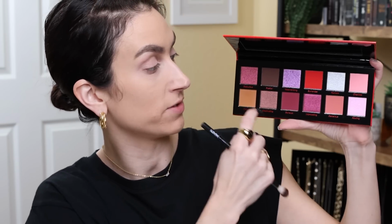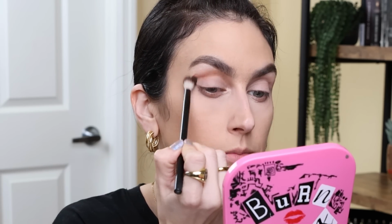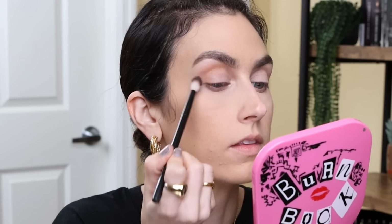I can see myself using this corner just for a neutral look. I'm not gonna do that today though. Okay, calm down. I'll put a little color in there as well. But I am just gonna put this through the crease. Really beautiful, usual, good quality shadow.